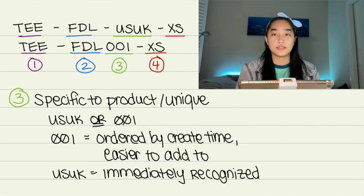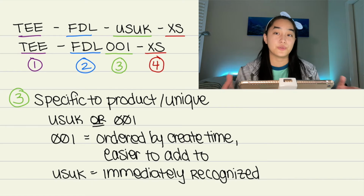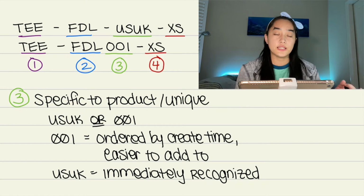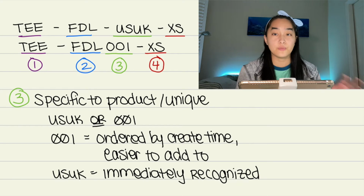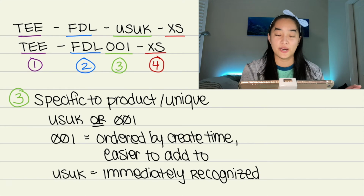So section 3 is a little different. Some people suggest using numbers. So it's ordered by when you create it. So you know like, oh, this was created first. This is the oldest of this category. And this is the newest one, vice versa. And it's definitely easier to add to. So if you create really fast and a lot of products, you might want to do the numbering system. So you're not bogged down by like, oh, what was this? Or having to create like unique 3-letter variations of each product.